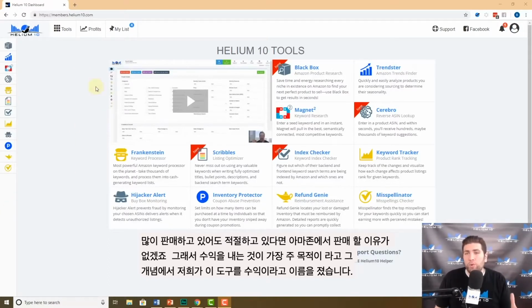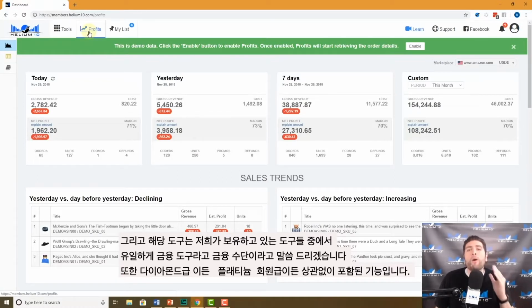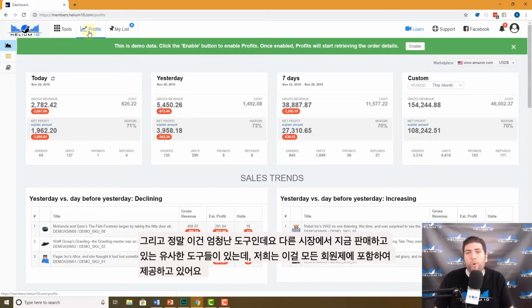And that's the name of our tool, Profits, which is our financial tool now, included with your Helium10 Diamond or Platinum membership and subscriptions. This is so amazing, guys. There's a lot of tools like this out there that charge $100 or even more just for this tool, but you're getting it with your package of Helium10 Diamond or Platinum subscription. So this is so amazing, so valuable for you sellers. I want you guys right away to start using this.